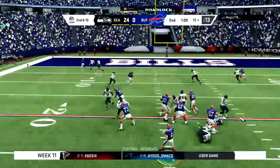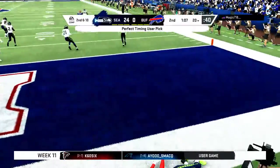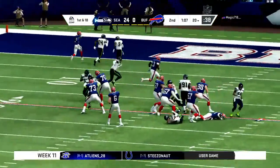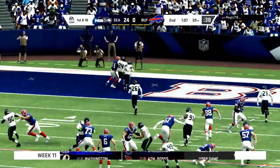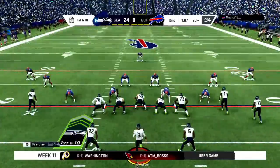To throw again, Purdy. And this is going to be intercepted. Picked by Darryl Worley. Boy, so another interception, CD, and it feels like he's starting to unravel a little bit. And as you would expect, still a work in progress here in his second season.